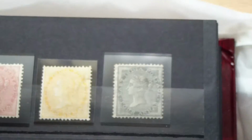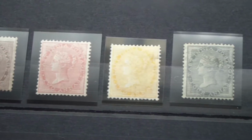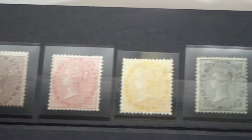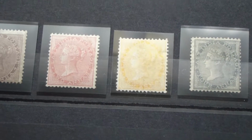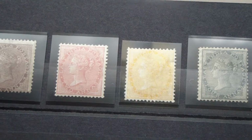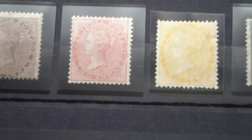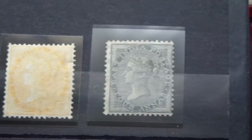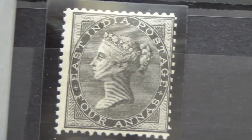Okay, coming back to the unwatermarked series, I have the blue, brown, dull pink, yellow, grey black and black. Now their value, depending on who wants them and how desperately he wants them, can vary, but they usually sell close to catalog price in my opinion. The pink value here, which is a mint value, is very rare, and so is the yellow value. The grey black value is in mediocre condition but still makes a good copy, but the best copy of all is this black copy that I have here.